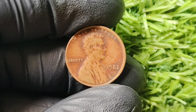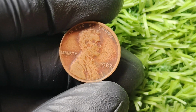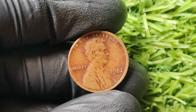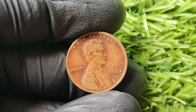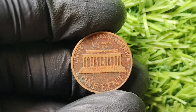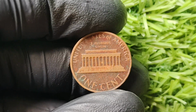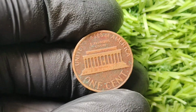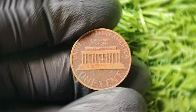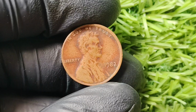Alright, to wrap this up, the 1982 No Mint Mark Memorial Lincoln Penny is one of those rare gems that can turn your coin collection into a gold mine, well, a copper mine that's worth over $1 million. The key is knowing what to look for, checking the metal content, and keeping an eye on the condition. That penny hiding in a friend's jar could have been tossed aside if I didn't get curious. Your own lucky find could be waiting in your pocket, your drawer, or your kid's piggy bank.